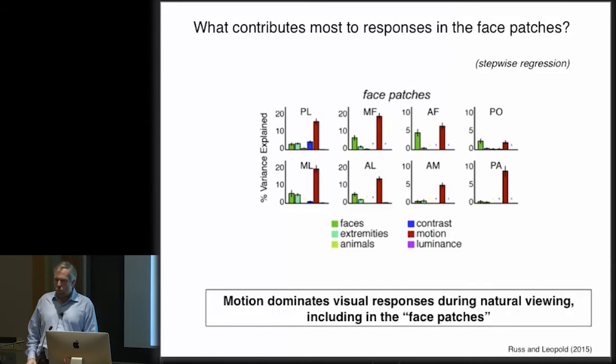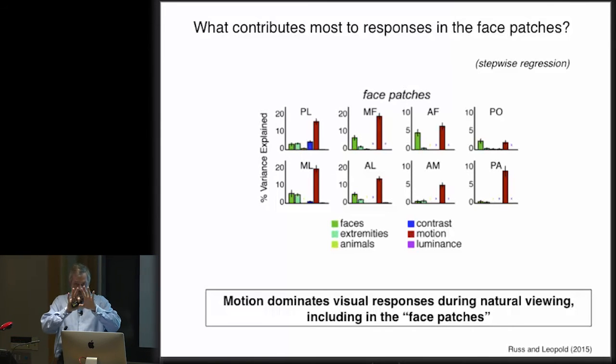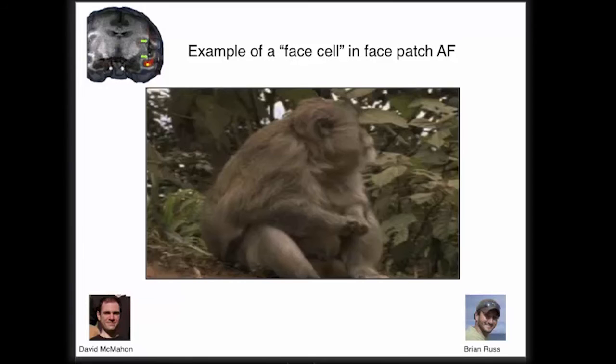And we want to say, how do these cells that I already told you look like face cells, but they have, like all the other face patches, a response to motion more than other features. What does it look like when you record under more natural viewing conditions? So I'm going to play a small clip of a movie, and I'll do this a few times, and your job is to listen to the cell and try to figure out what the cell is doing. So here it goes.